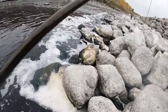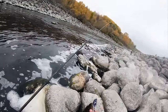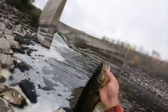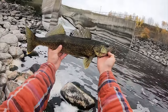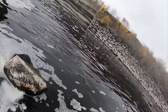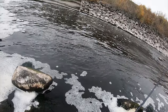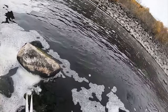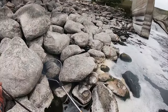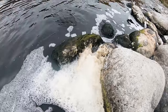I'm falling into the rocks. Oh man, look at the gold colors on that one, dude. Oh man, that's freaking sweet. Holy, that's a perfect looking fish if I've ever seen one. Oh no, my pliers go. Oh man, what a guy. Get my sleeve wet, that's okay.